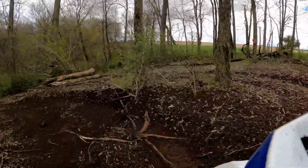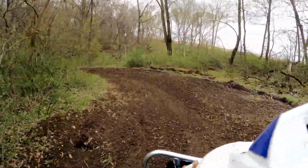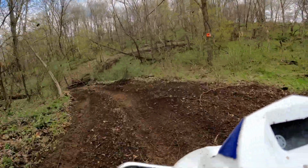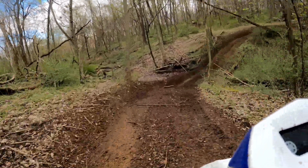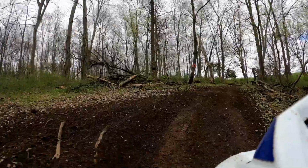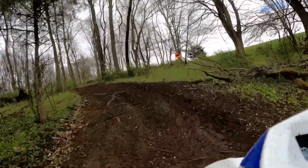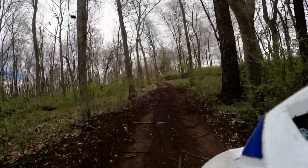A little bit of a tight section right here. Go down here and up to the right again. Just got to be careful through some of these things. A little rough patch right here.